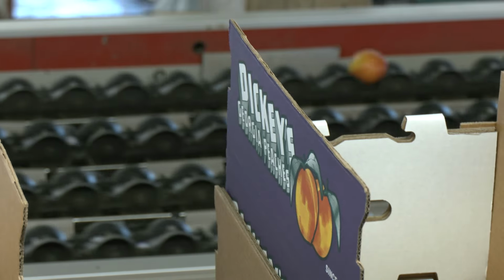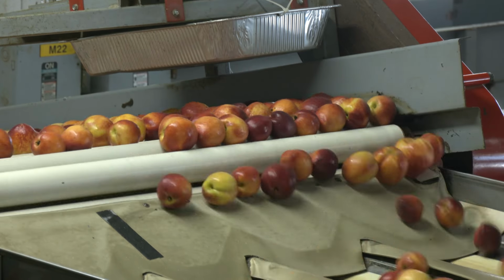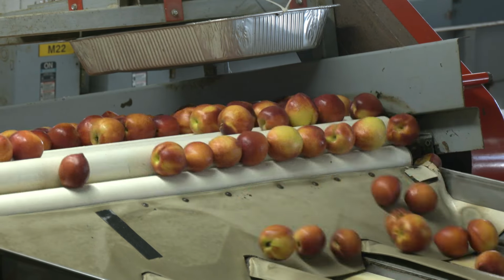That means there should be plenty of fresh Georgia peaches on shelves across the region for the next few months. Some here in our local market, local stands, and then some are getting shipped off to anywhere from local grocery chains all the way up to national grocery chains, but most are staying on the East Coast by and large.